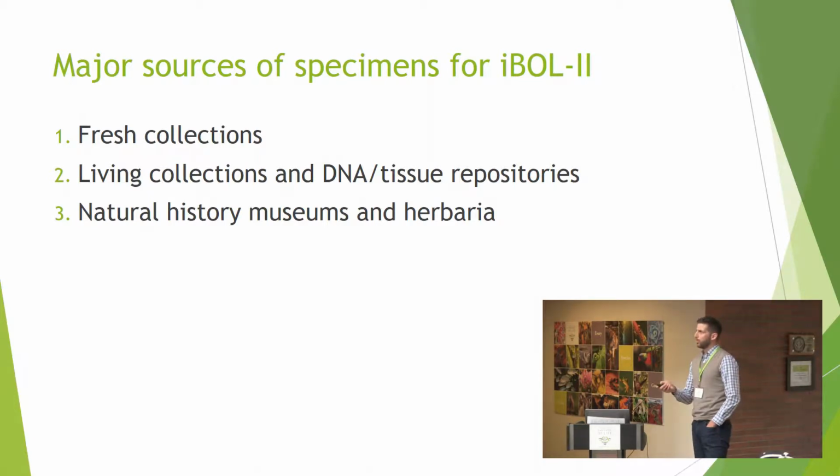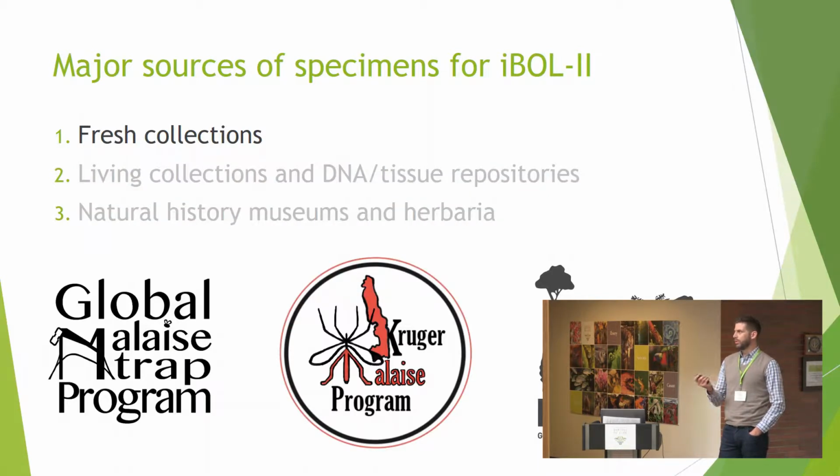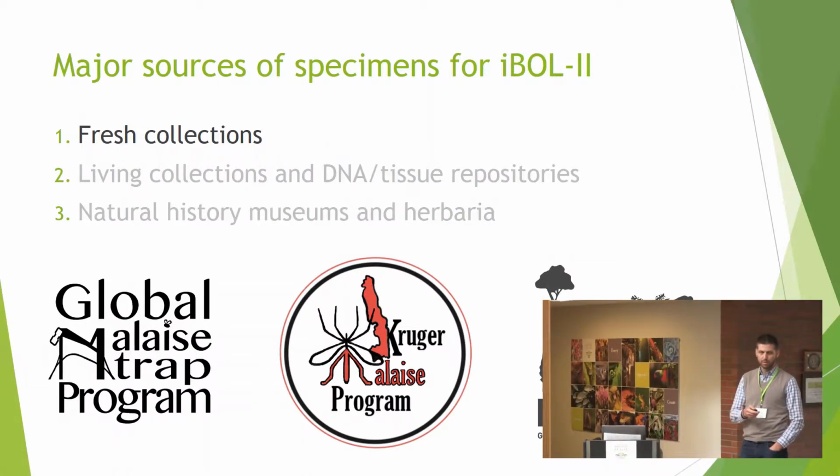I think the fresh collections will be, for the most part, pretty straightforward. Global Malaise Trap Program has already brought in 2 million plus specimens with not too much effort. Kruger Malaise program that we talked about yesterday, more concentrated Malaise trapping in a particular region, is another huge source of very diverse samples. And something that Scott talked about, the intersection between Global Malaise Trap Program and Forest Geo, is a really good source going forward.